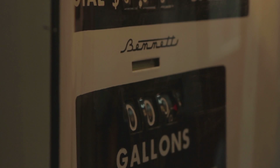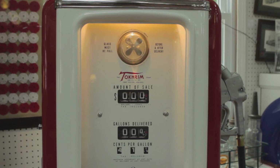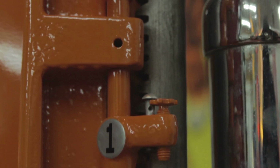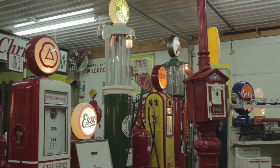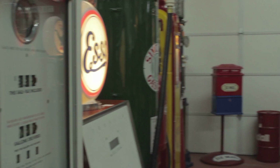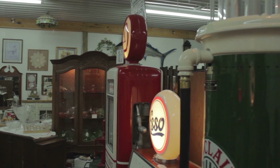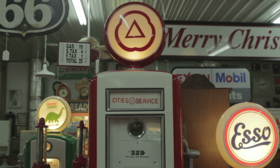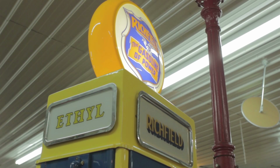But the people that made the gas pumps, Bennett, Gilbarco, Wayne, Bowser, all made pumps for different stations. They'd make them for Shell or anybody that wanted them. And everybody had that kind of pump. That's how come there's so many different ones, different brands. I've probably had gas pumps from almost every brand of gas there are. Over the years, I've had pumps from just about all kinds of stations, like Texaco, Esso, Cities Service, Sinclair, Gulf, Richfield, Mobil, Crown, Red Ace. All these were popular around in my area when I was a kid.